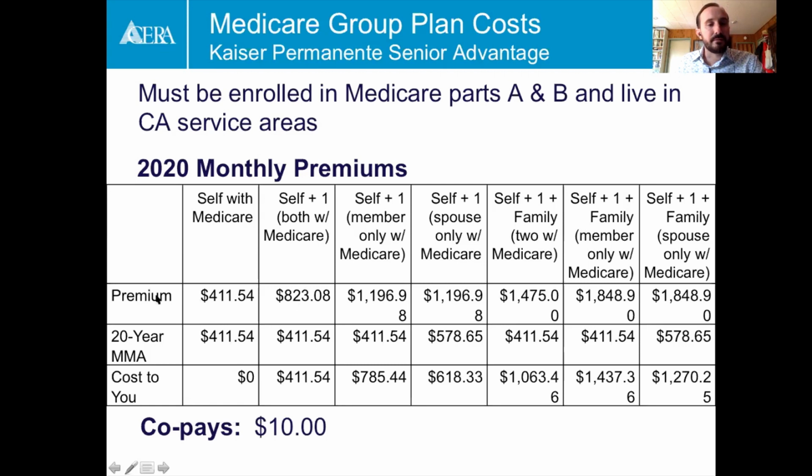So here's the premium row. You'll see here's the self premium for this plan for 2020, $411.54. What I've done for this slide is I've also included what it would look like if you have the 20-year monthly medical allowance. If you have the 15 or 10 year, you would have to do the math yourself, or look in our enrollment guide because it has all the math done for you. But what I'm illustrating here is that the monthly medical allowance only pays up to the amount of the self premium. So if your self premium is $411.54, that's also your monthly medical allowance amount if you have at least the 15 or 20 year monthly medical allowance. So you don't get the $578, you don't get to keep the change. That stays with the reserve fund. But it means the cost to you is zero. So if you have at least 15 years of Acera service credit, this plan doesn't cost you anything. You just have to pay copays.